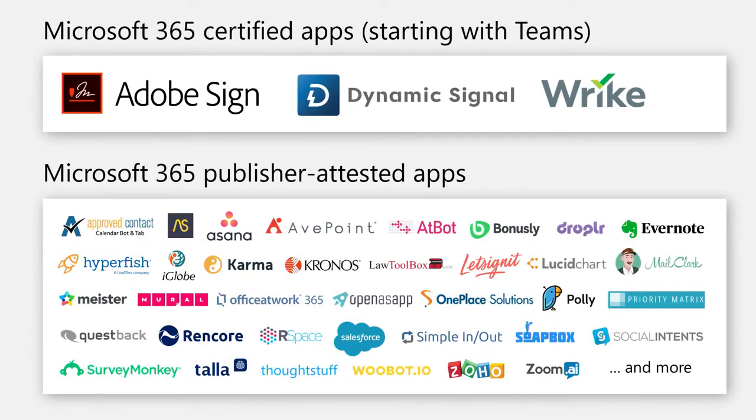So these are the first 3 certified apps for the Microsoft 365 App Certification Program: Adobe Sign, Dynamic Signal, and Wrike. We basically handheld them through the process, and we were perfecting it as we went. We were extremely happy that they spent the time and effort to do this, and we really hope it'll increase the odds that they can be adopted without concern by enterprises.